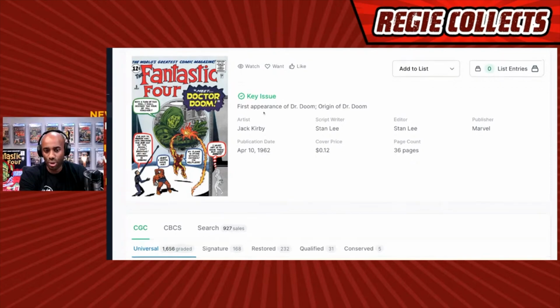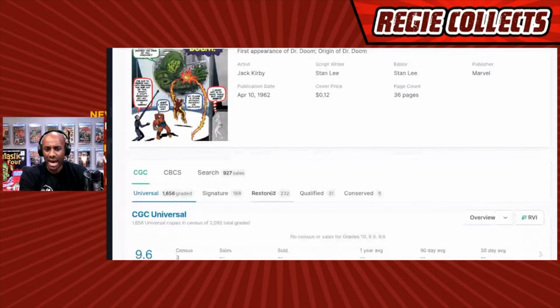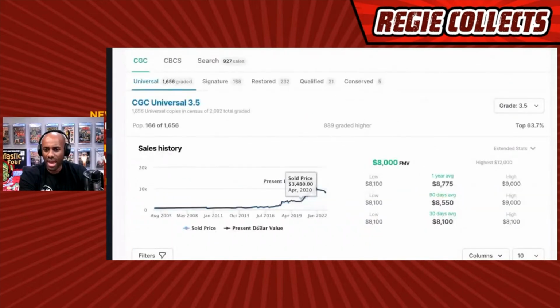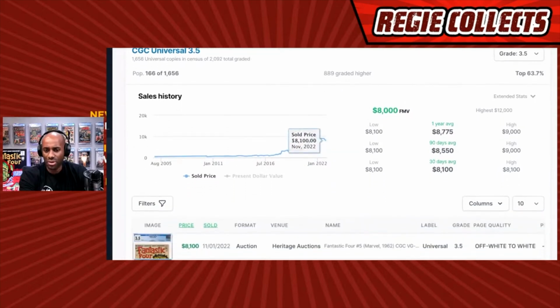So let's go ahead and look at one additional. I'm going to look at the 3.5. And again, this one has 166 copies on the census, 79 sales. You can see the FMV for this book is around $8,000. So let's go ahead and drill into this one and see what we see. You toggle that off. So in September, this book was selling for $9,000. And as of November, let's see what that sale was. November 1st, this book was going for $8,100. So it has not dropped as dramatically as the 5.5, but it has come down about $900 from where it was just back in September. That represents about a 10% decline specifically for that book.